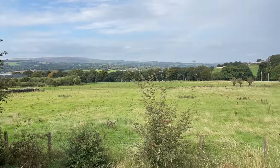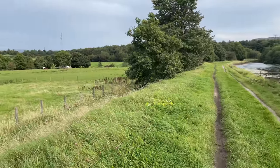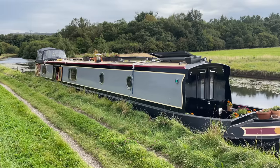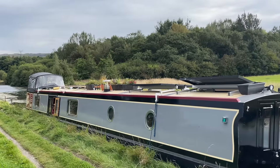Another view of Pendle Hill. All in all, not a bad spot, despite the roar of the traffic in the background. I guess we'll live with that. And there's Francis with the binoculars out, bird spotting.